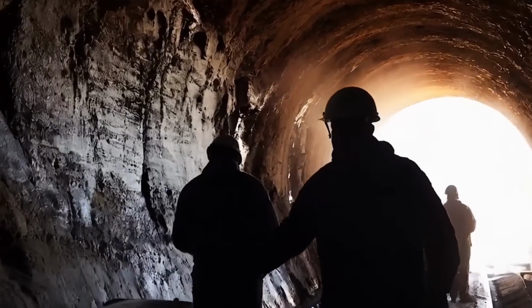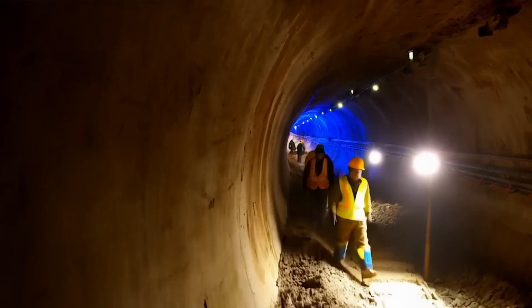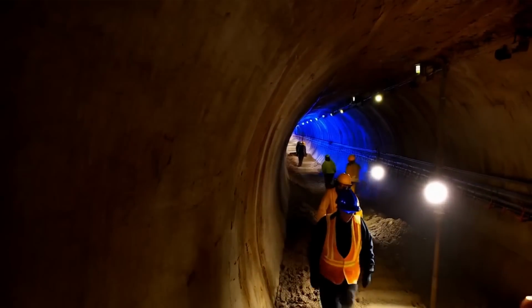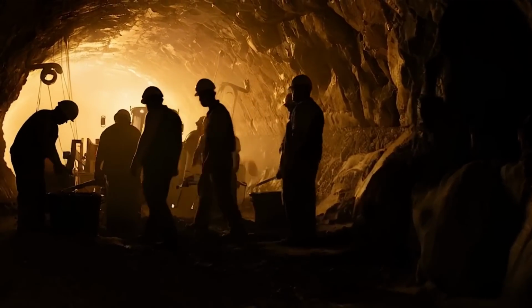The deeper into the mountain they got, the hotter the temperatures were. Since there's no natural ventilation, temperatures would get as high as 115 degrees Fahrenheit, making it really hard for workers to endure.